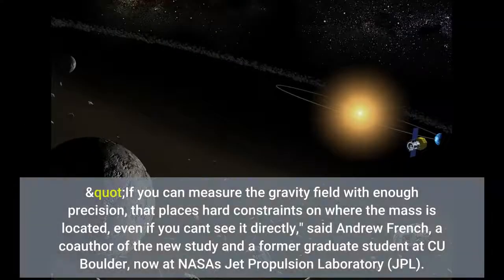If you can measure the gravity field with enough precision, that places hard constraints on where the mass is located, even if you can't see it directly, said Andrew French, a co-author of the new study and a former graduate student at CU Boulder, now at NASA's Jet Propulsion Laboratory (JPL).